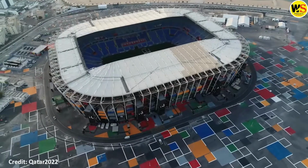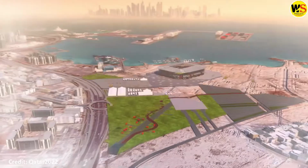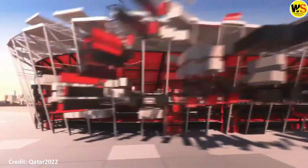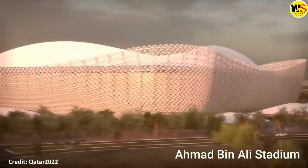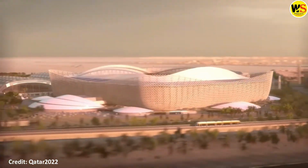It will be made of colorful shipping containers supported by a steel framework. 40,000 seats across 2 levels. The stadium will be encircled by a square plaza with plants. The venue's construction began in 2018 and is slated to open in time for the World Cup. The Ahmad Bin Ali Stadium is 20 kilometers west of Doha in the desert.